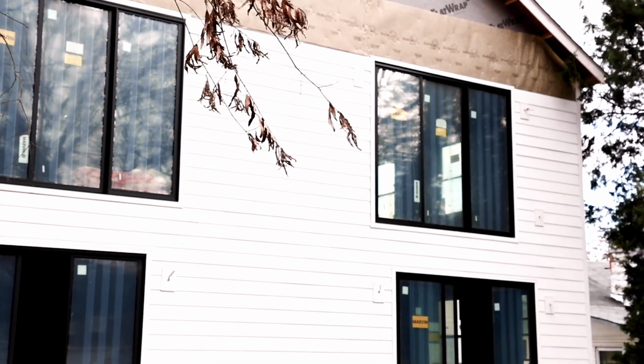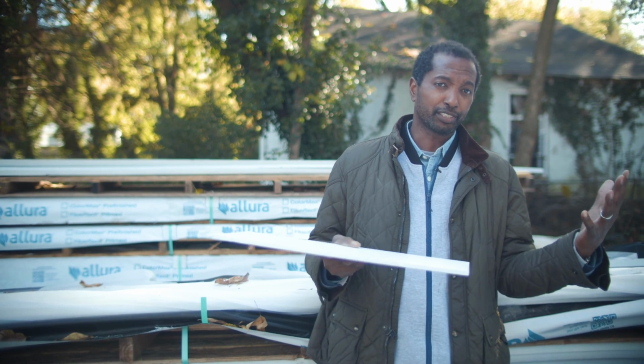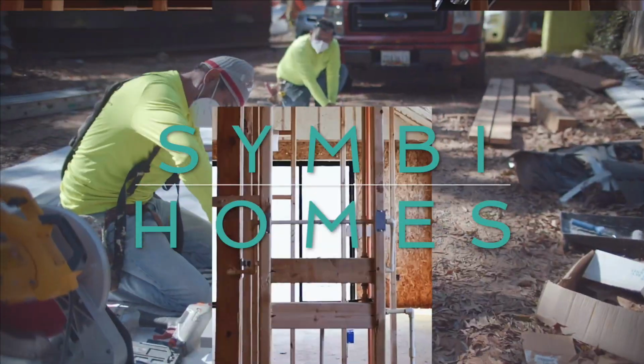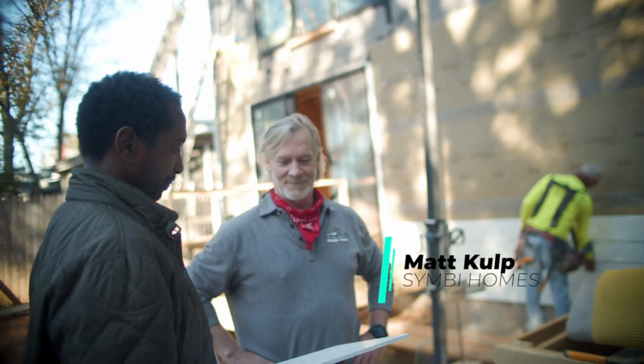Now, we're gonna go talk to Matt to ask him why they chose the pre-finished product over the typical install and see what they have to say. So let's go talk to Matt. So Matt, it's an exciting day here at SYMBI. The siding is going up. Tell me a little bit about what you guys chose for this.